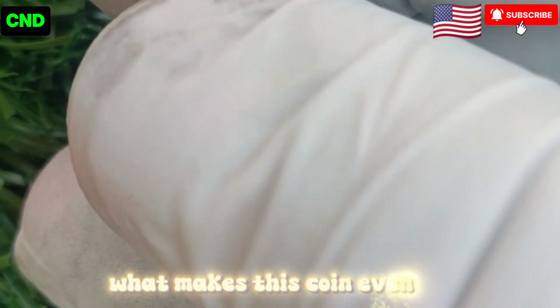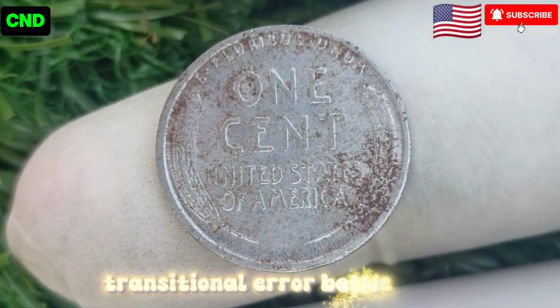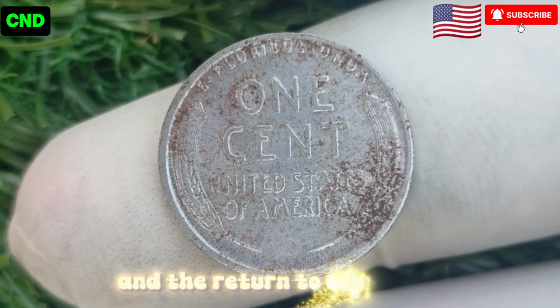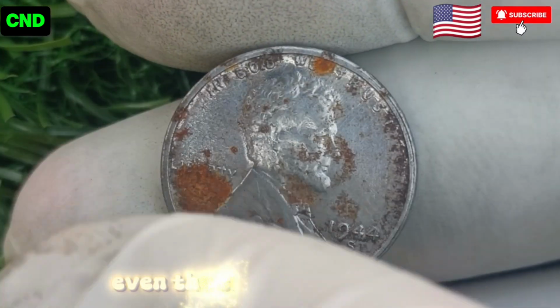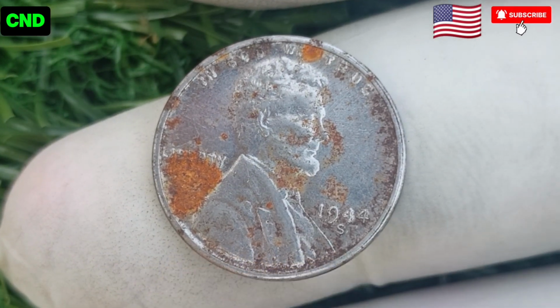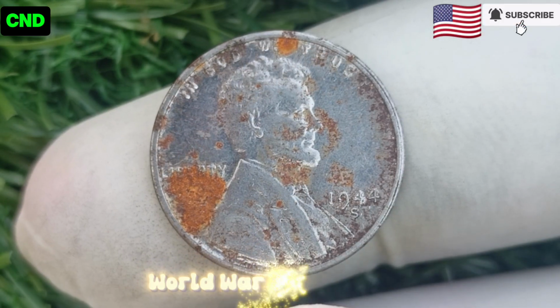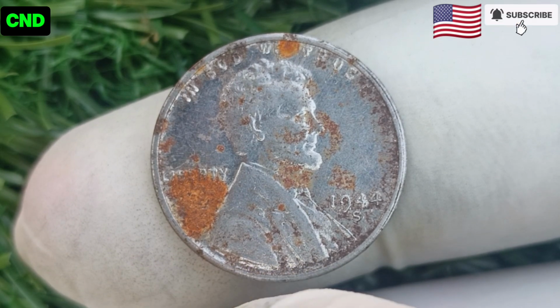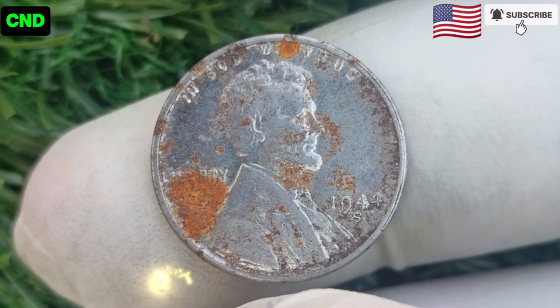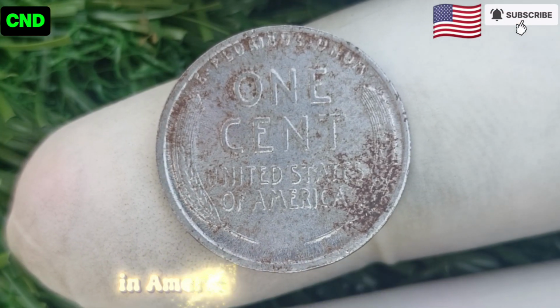What makes this coin even more exciting is the historical connection. It represents a transitional era between wartime steel production and the return to copper coinage. It is a physical reminder of how global events shaped even the smallest objects in everyday life. Every time you hold a Lincoln wheat penny from that era, you are holding a piece of World War II history. Collectors are fascinated by mint errors, especially transitional errors. These are coins struck on the wrong metal during a change in composition. The 1944 steel penny is considered one of the king-level transitional errors in American numismatics.